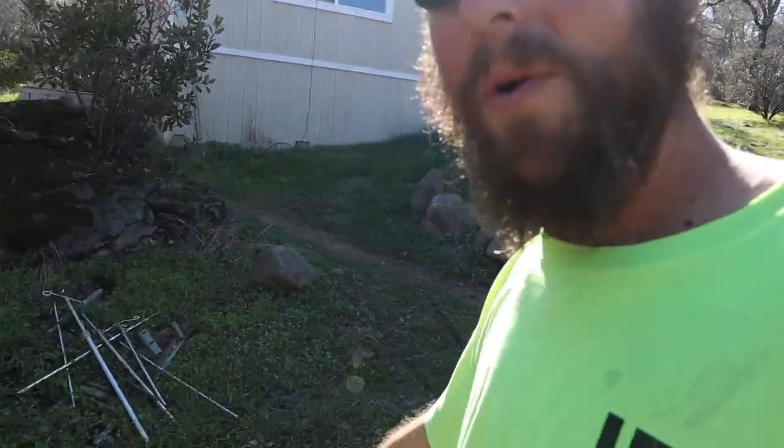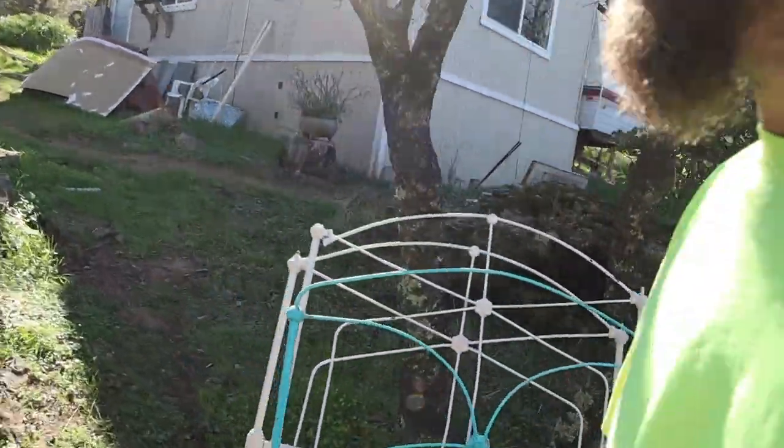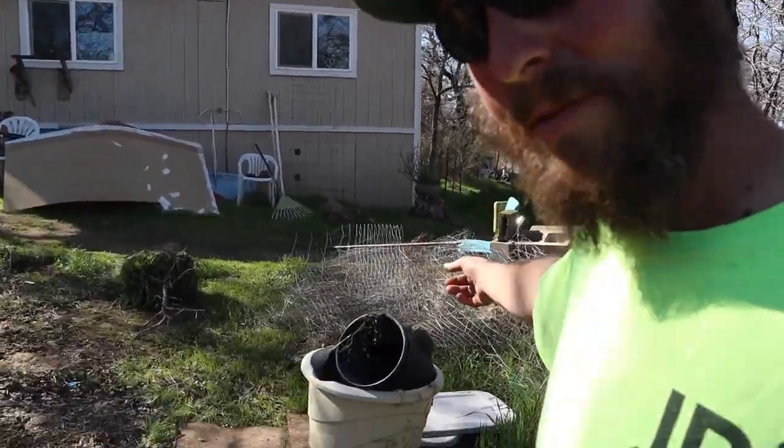A little bit more of my hoard right there. Get rid of some of this stuff. And then when I purchased this place, it was kind of already messy. Got some old fence. Let's keep working, see if I can put any more in that trailer.